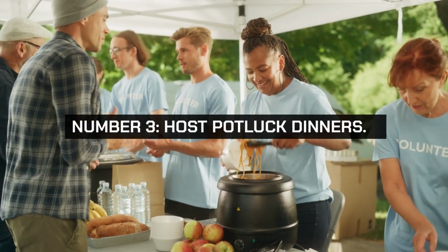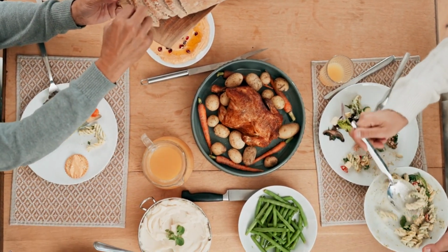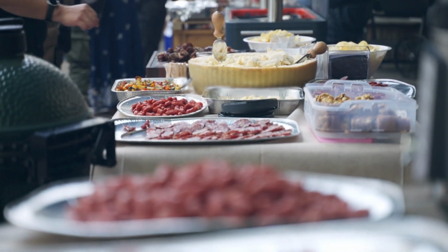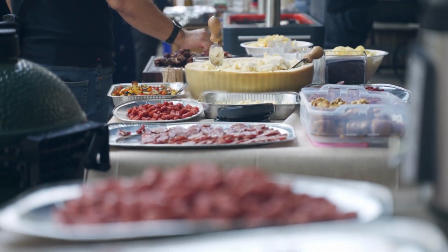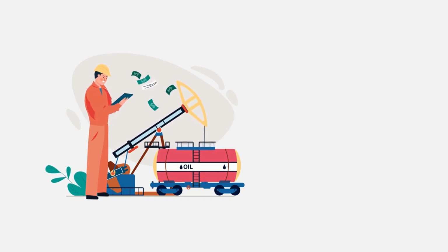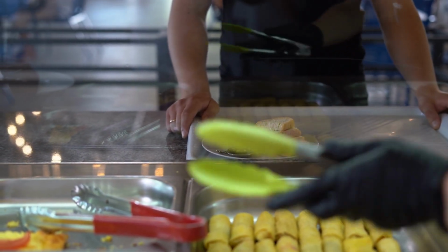Number 3. Host potluck dinners. Instead of going out to eat, host potluck dinners where everyone brings a dish. This saves money, encourages community, and lets you try a variety of homemade meals. You can even theme your potlucks, such as international cuisine or seasonal dishes, to make them more exciting. Hosting these regularly can significantly cut down on dining out expenses.